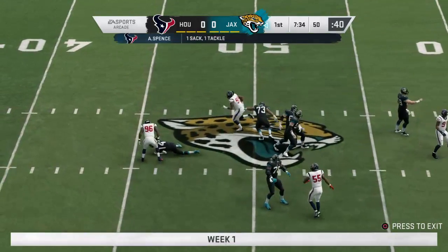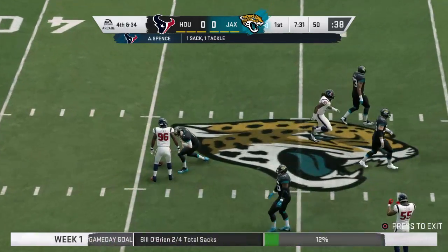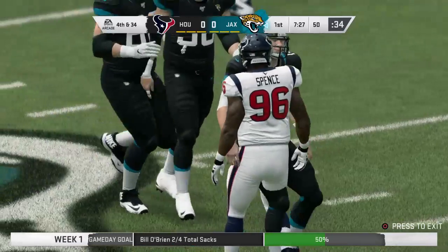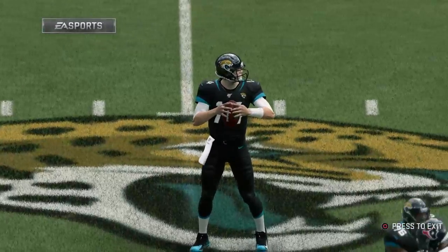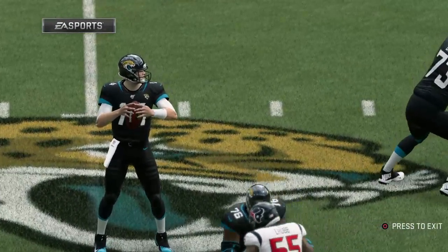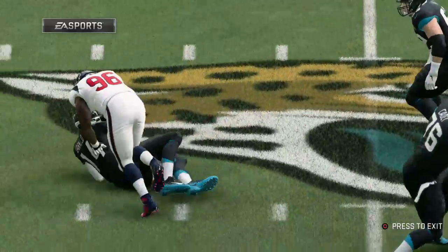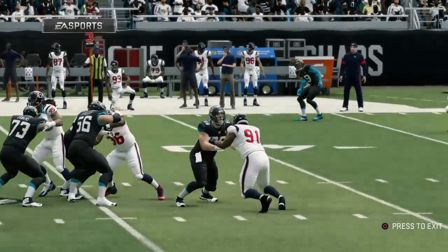Under pressure again, and down he goes again. Akeem Spence. That's now back-to-back sacks, and it brings up fourth down. And that is the third sack this offensive line has allowed in this first quarter. Man, that puts him on pace, let me do the rudimentary math here, to be sacked 12 times in a game. I know he's not going to go for that.